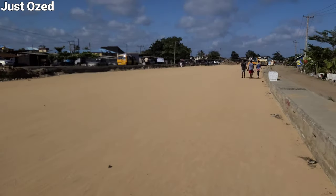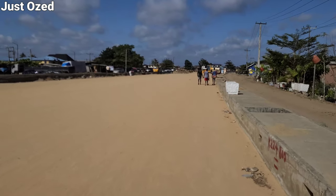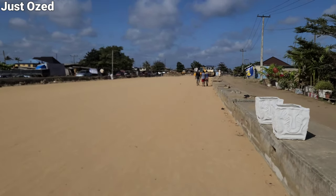Hi guys, I'm currently at the Badagry Expressway here in Badagry. This is the Badagry section of the Badagry Expressway. We were here 4 months ago to see things going on on this expressway, and this is me coming back after 4 months to see how much has been accomplished on the Badagry Expressway.